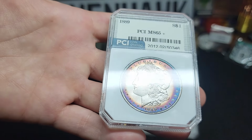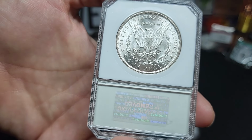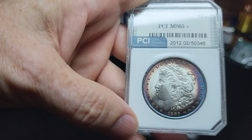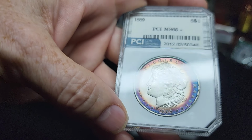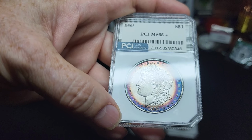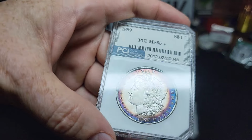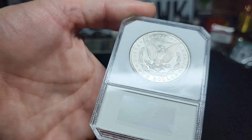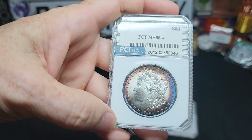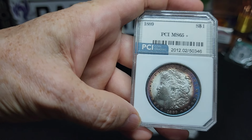Now, this coin says it's an MS65 Plus, and honestly, it's probably a solid 64. Still, the toning on one side is beautiful. It's probably one of the most gorgeous tones I've seen on a coin in a while, but nothing looks natural about it. The only thing working in its favor is the bullseye toning, but when you look closer, there's rim damage, and stuff that would make this coin possibly not even grade a straight grade if it was dipped to get rid of the toning. A lot of people don't know that you can dip coins to get rid of toning. A lot of coin shops and dealers will do that if they don't like toning.